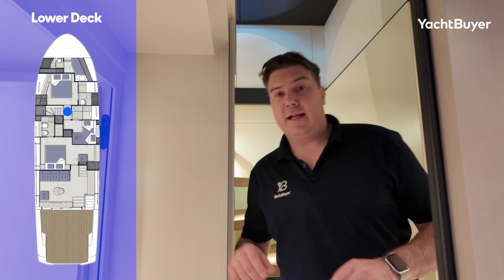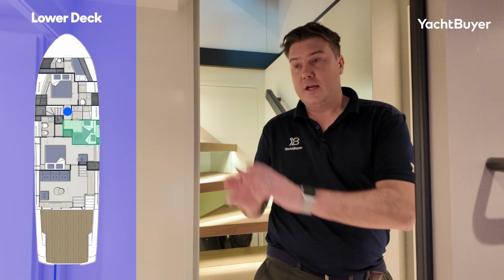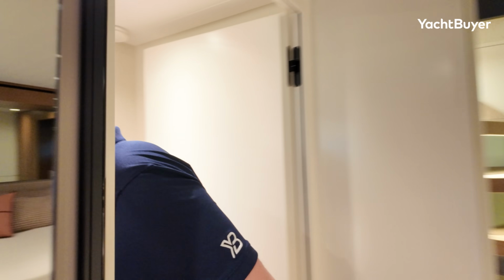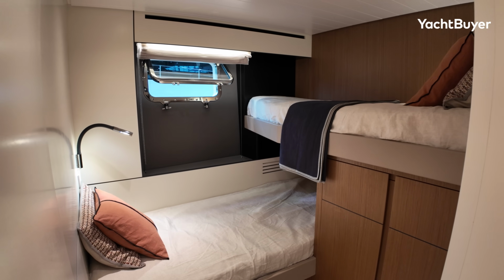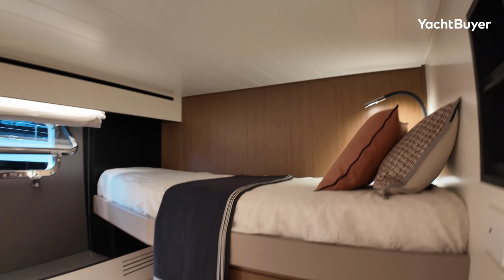Forward then, down this staircase, there are 2 guest cabins, but the arrangement up here, you can see you've got a bunk cabin amidships, and then forward is the VIP. But we're going to head in here first to have a closer look at this, because in this, guys, this is bunks, but you can have it as a French double if you prefer. French double is San Lorenzo code word for a small double, but a double bed all the same.